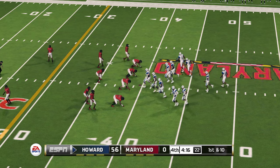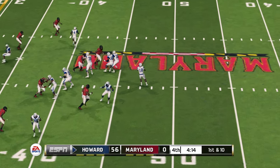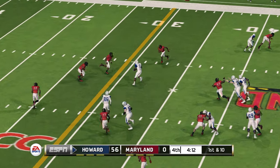The offense now will take the field, and they hope to have the same success they had on their last drive. They just seem like they've been in the end zone time and time again. There's not much negative you can say about this performance.